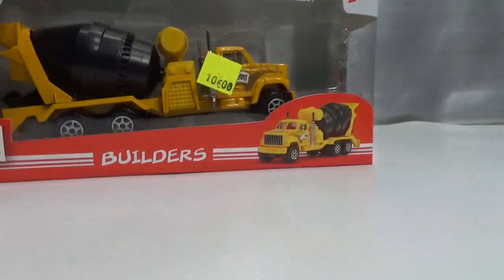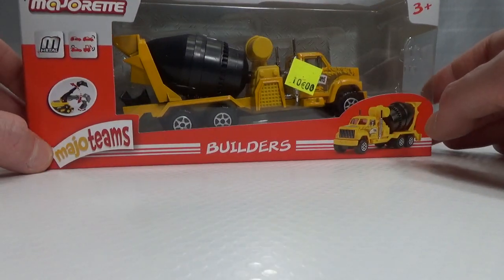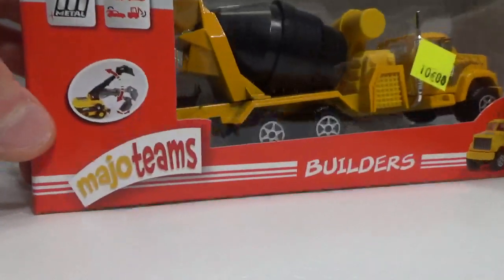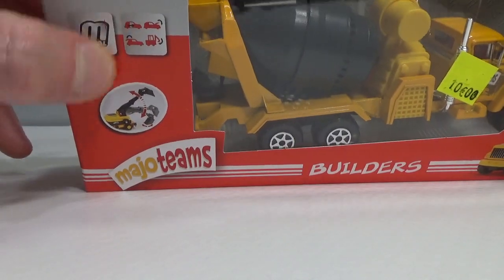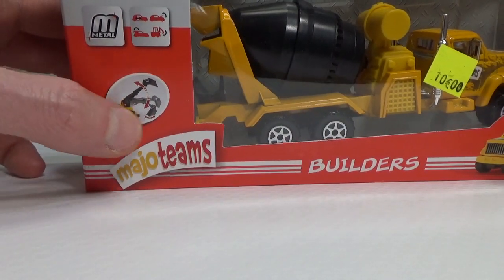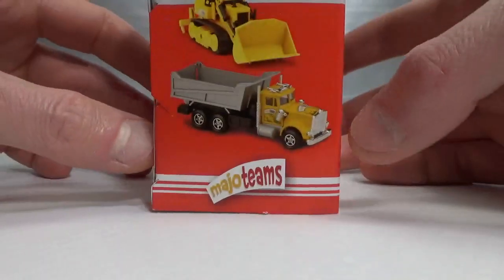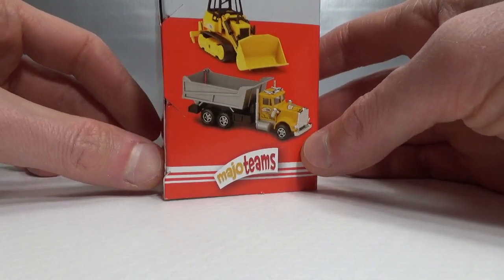Then let's take a look at the Majorette. This is in the Majorette packaging. This is what I paid for it. So it shows here two times that it has working features. This symbol here, and then it shows here a symbol of some kind of a crane, which of course is not what is in here, but it's a general symbol they use to indicate that, I guess.